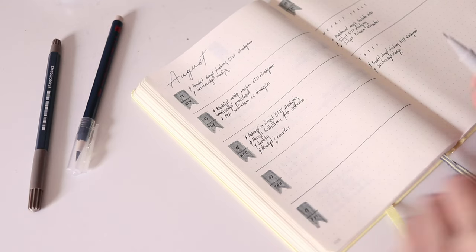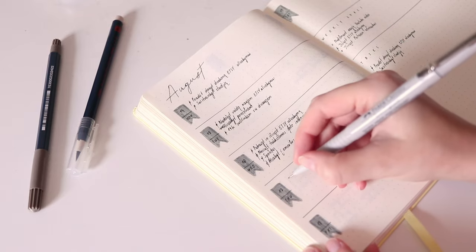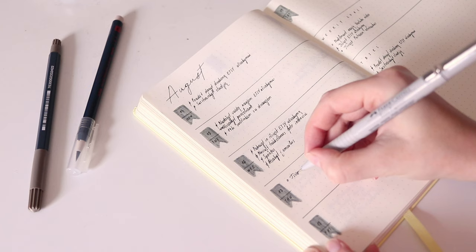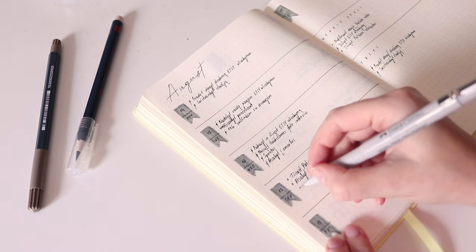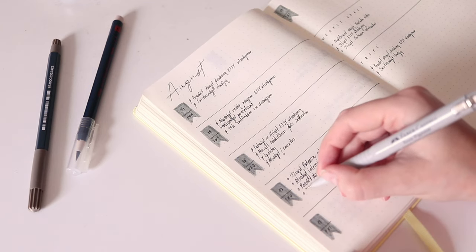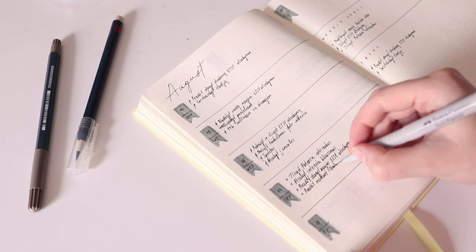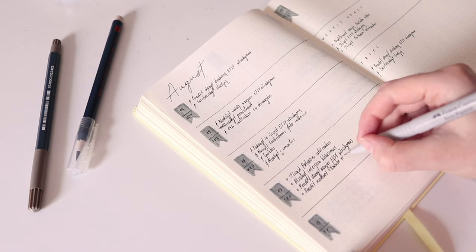I use a modified bullet journal method and write a few most important tasks I need to do. So today on my plan is to pack and send postcards for my patrons, start making a new Etsy order, reply to interview questions for the magazine, and start editing this video.